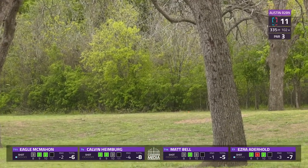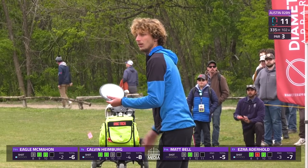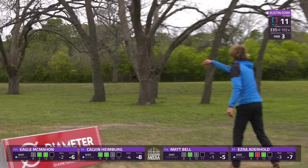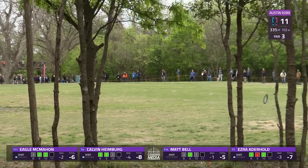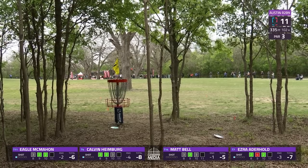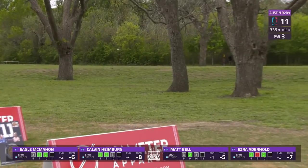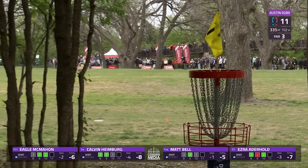Ezra going to swing a forehand hyzer out. And boy, howdy, that looked great, but finds some invisible fingers. Pretty unfortunate. Calvin's disc pretty much in the same spot, maybe 4 inches lower. Doesn't catch those branches, and he's going to be tapping in another birdie. Not a whole lot of danger on this hole. The danger's all natural, really.